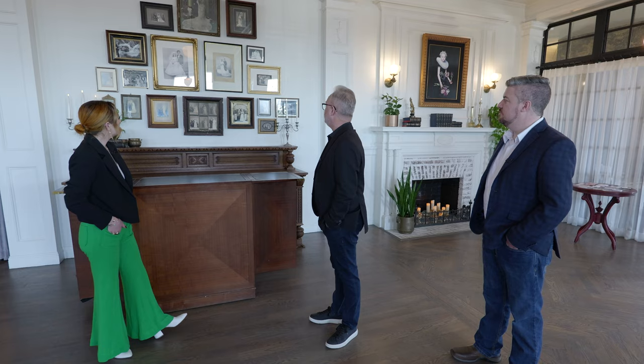Makes a great statement piece. I do love watching the guests stand here for a couple minutes and enjoy each photograph. Yeah, absolutely. I know I could. It's a nice detail piece. Absolutely. And you've also got another great sitting area here.